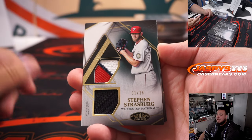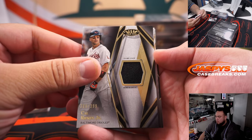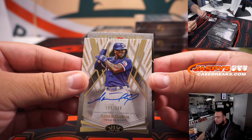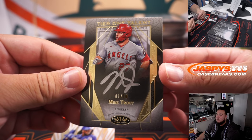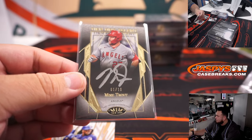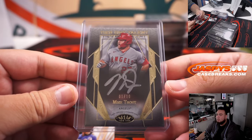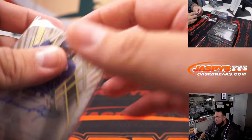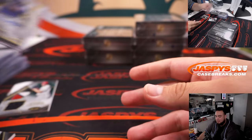Nice Stephen Strasburg patch to 25. We have a Cal Ripken Jr. to $2.99. Adolis Garcia. And a Mike Trout. What a case. 1 of 10. Angels, what a nice break so far. Jeez. What a break for the Angels. I think that's like everybody's dream break for the Angels. A Trout and an Ohtani in the same case.